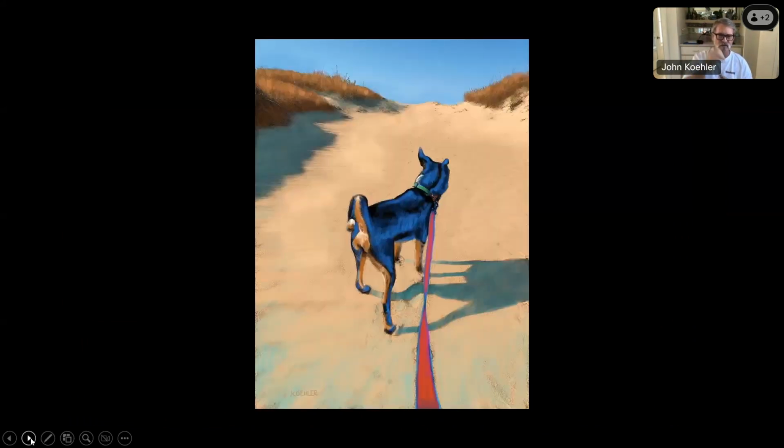Thank you. Dogs, of course, mostly these were my own dogs, as you'll see. This is one that we had, and taking photos as a basis, pulling those up in the program, and then painting over.